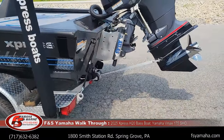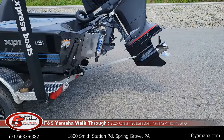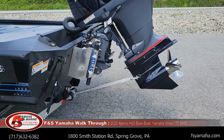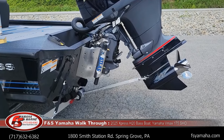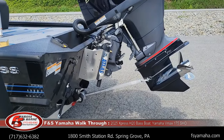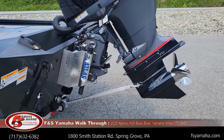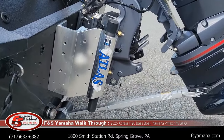This one has a 10-inch hydraulic jack plate; 6 inches manual is standard. I upgrade all of our stock boats to 10-inch. In my opinion, they perform better. This style of pad hull also, in my opinion, will perform much better with a jack plate, not just top end, but acceleration, turning, everything works better. And then you can either do a manual, or this one has hydraulic.